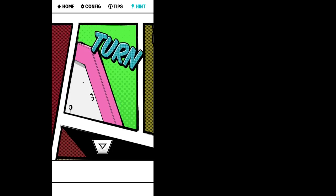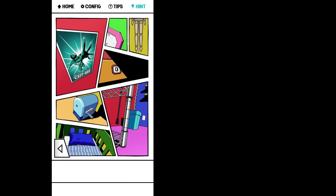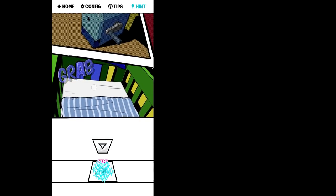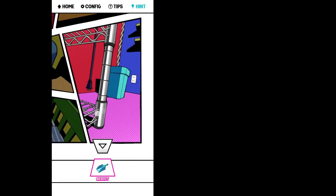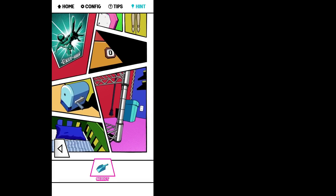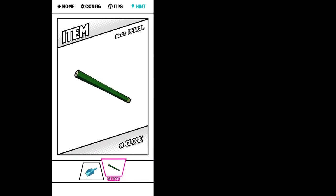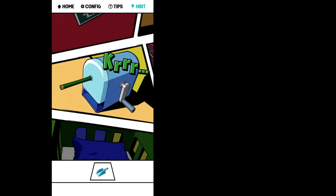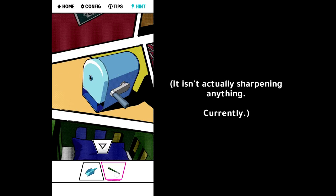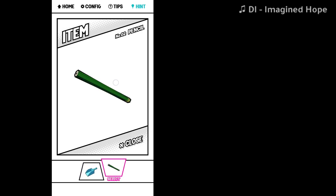Well, we can rotate the clock, but I don't see anything on it. It's possible I might need to mess with the phone in some other ways. Oh, what's that? That's a toy scoop. It is also, for some reason, counted as item number one. Oh, that was in frame, huh? A pencil. Well, let's sharpen that. Okay, is that sharp enough? Is that a joke number two pencil? That doesn't seem quite sharpened.